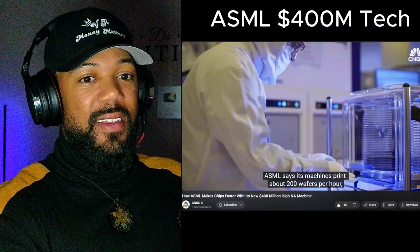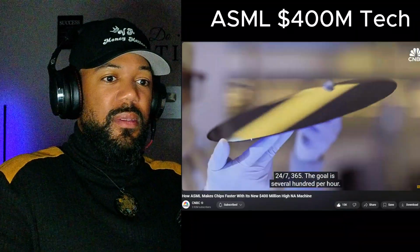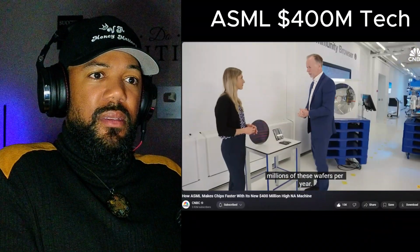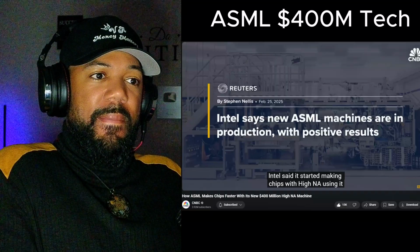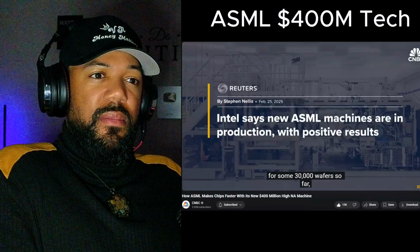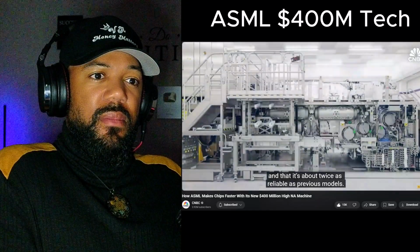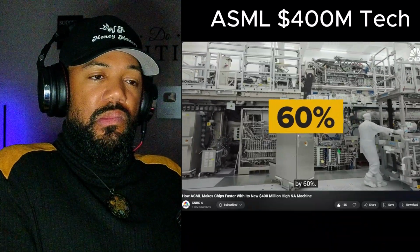Its machines print about 200 wafers per hour, 24/7, 365. The goal is several hundred per hour. You can print, at the end of the day, millions of these wafers per year. At a conference in February, Intel said it started making chips with High NA, using it for some 30,000 wafers so far, and that it's about twice as reliable as previous models. And Samsung said High NA could reduce its cycle time by 60%.